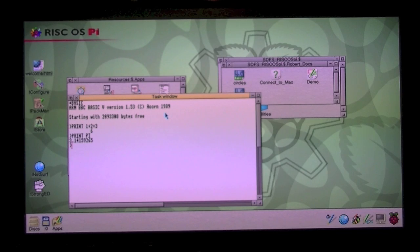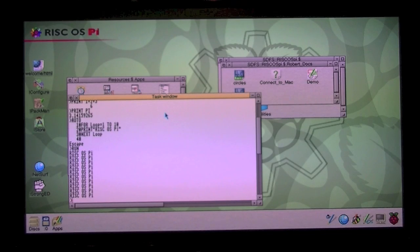If I wanted to, of course, I could actually type in a program this way. So we'll do that with auto to start automatic line numbering. And let's do a very simple program here. For loop equals 1 to 10. Print RISC OS pi. Next loop. And then escape out of that and type run. And there we go. Now, you could do all your programming this way, but it's not the 80s anymore, and there is a better way.